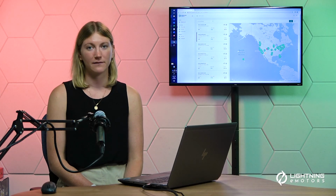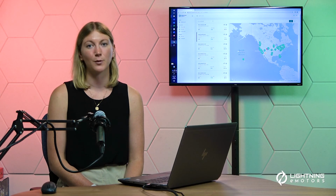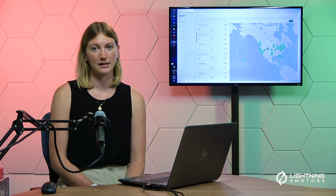Hopefully today's demo gave you a good look into the new Lightning Insights portal and all that it can offer you and your Lightning EV fleet.